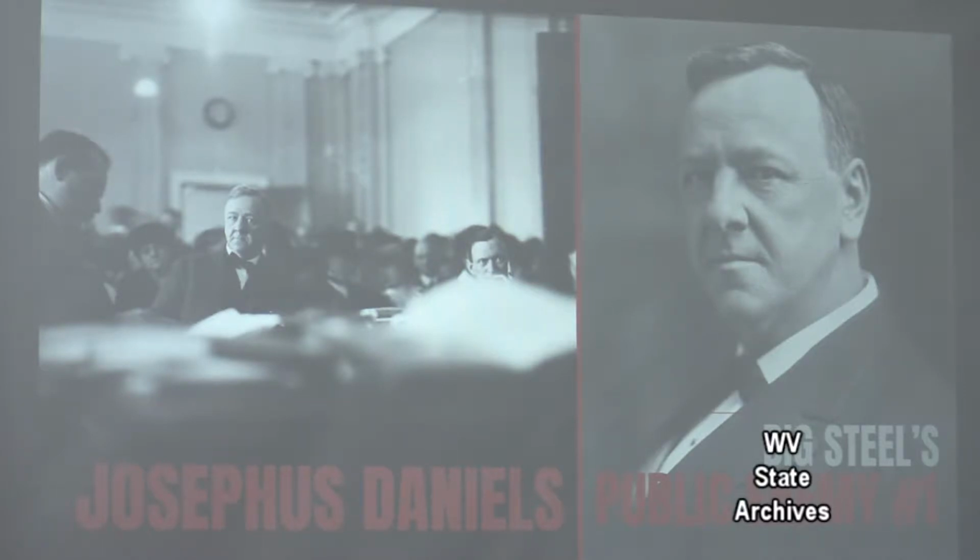He's a scrappy, likable North Carolina newspaper man with a keen eye for good press and a very sincere sense of patriotic duty. And he's easily up there with Teddy Roosevelt as the man who puts the 20th century American Navy on the map.